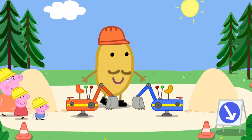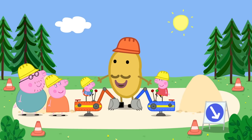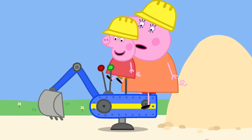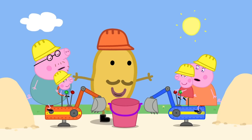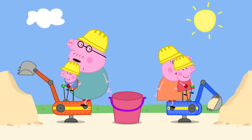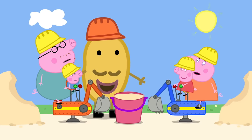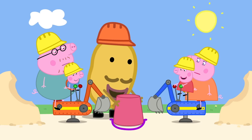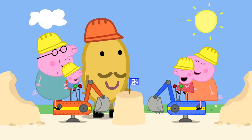This is the sand digger ride. Ooh. Peppa and George, jump on board! Mummy and Daddy Pig, you have to pedal. Oh! Now, fill up this big bucket with sand. This is fun! Yes, fun! Excellent work, children. Now we flip the bucket over, give it a tap, et voila! Hooray! Peppa and George have made a big sandcastle.